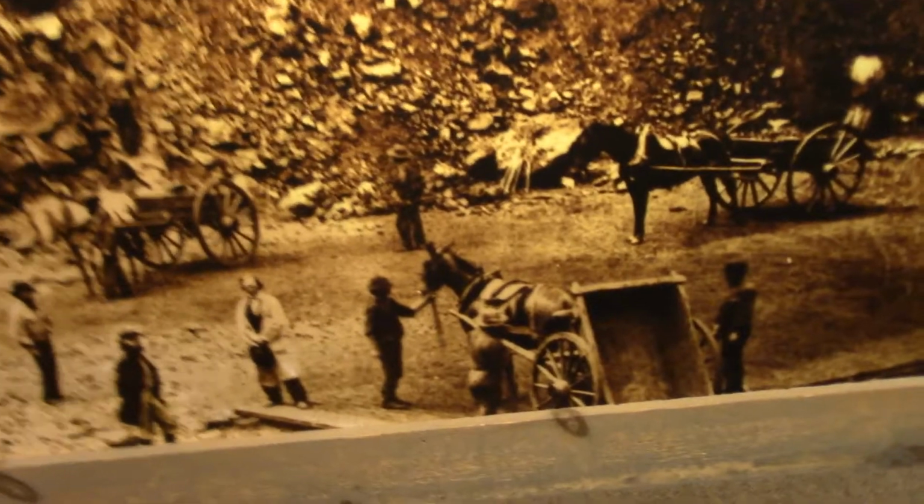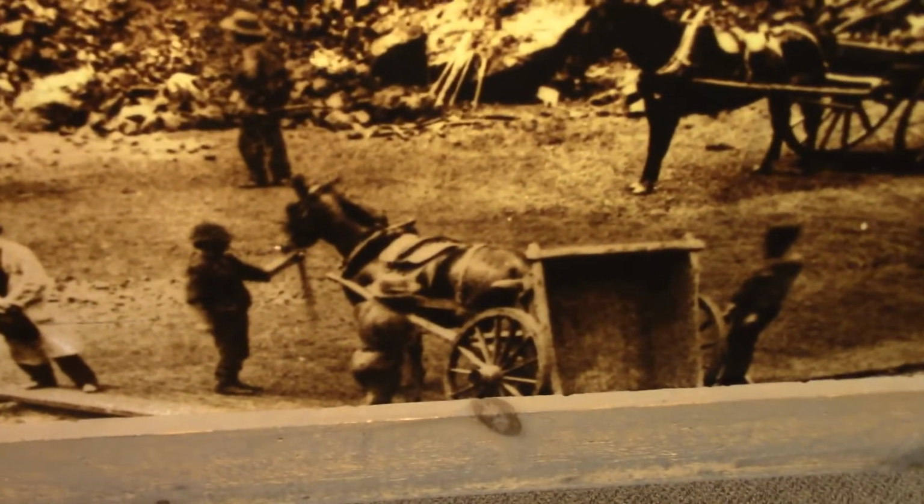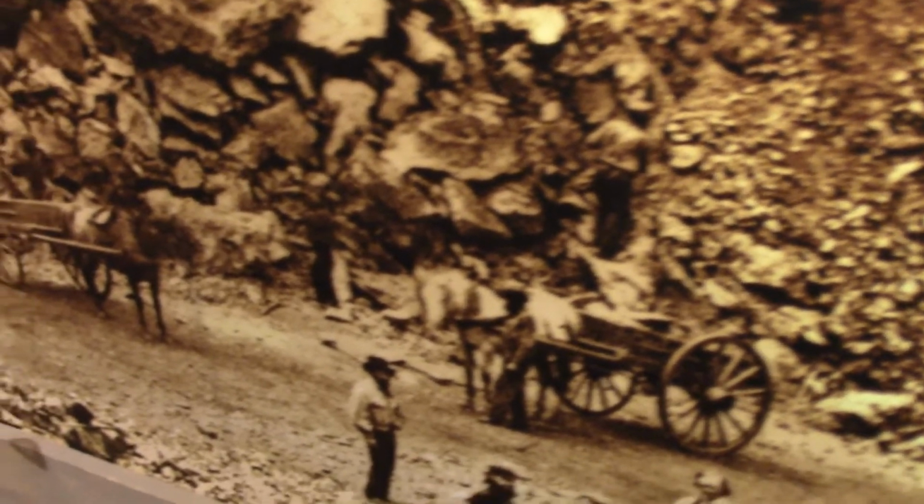Back the other way goes this barrel right here. See, look at all the poor horses. That was the mining. This is the mining area. Had to pull all them rocks. You have to feel bad for them horses.